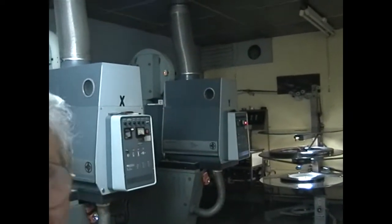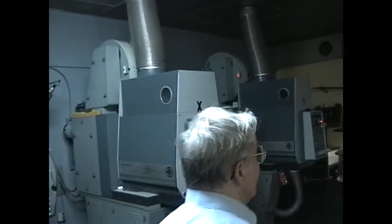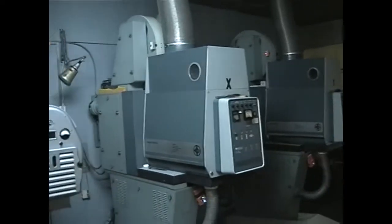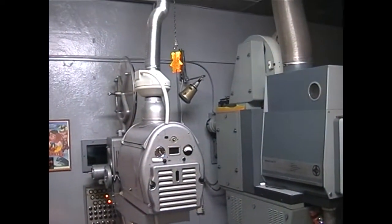Oh yeah, we're in it. Oh, what's this? 16 millimeter. Do you get much 16 millimeter? Ja, ab und zu benutzen wir. Sometimes, yeah.